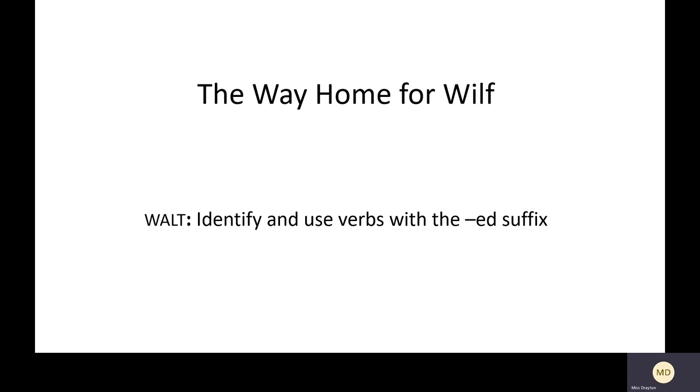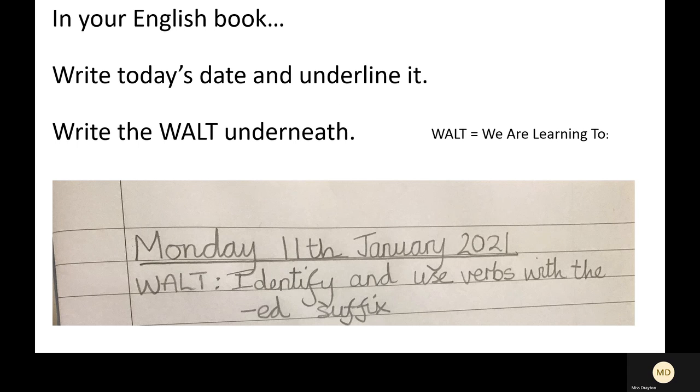Today we are learning to identify and use verbs with the ed suffix. In your English book, write today's date and underline it. Write the WALT underneath. Stop the presentation if you need time to do this.